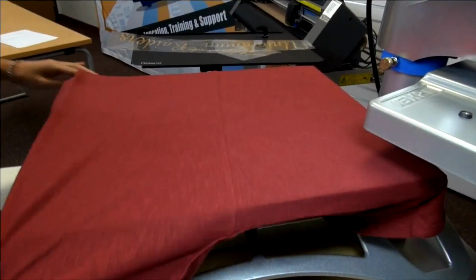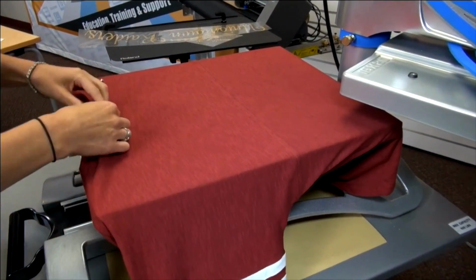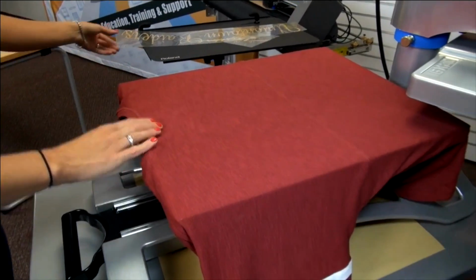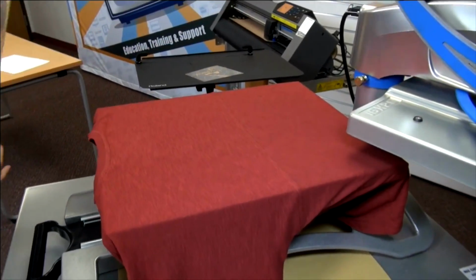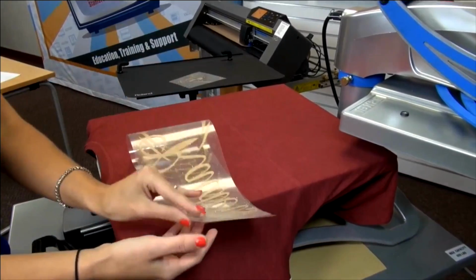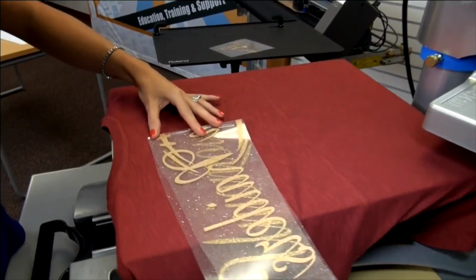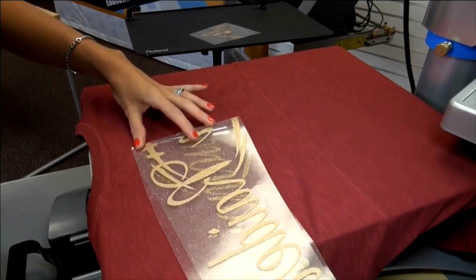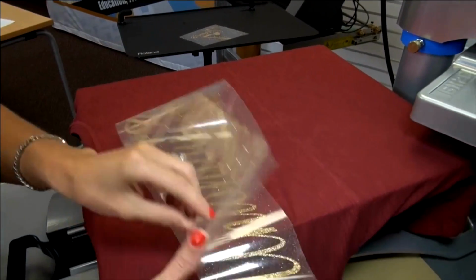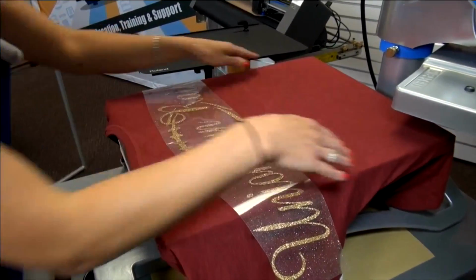Once I have the preheat complete, I'm going to center my garment by loading it back onto the platen with the neckline center with the platen. Next, I need to find the center of my transfer and line the two up. To do this, I'm going to take my glitter transfer, fold it in half, and crease it right in the middle, just at the top, so I can see where the center point of my transfer is for this oversized transfer.